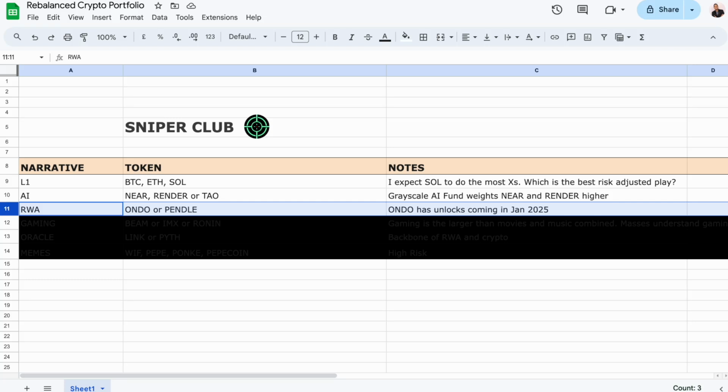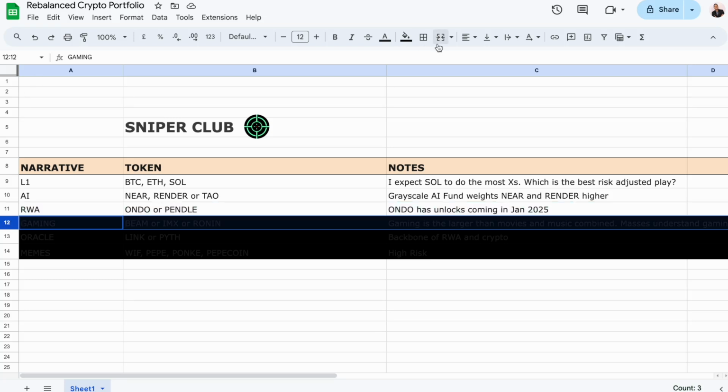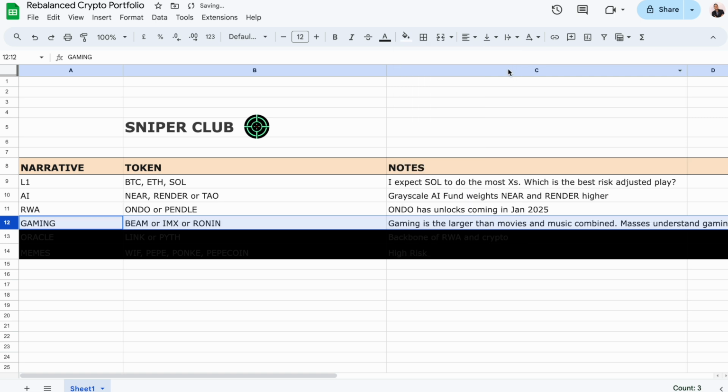But looking at where we are positioned in the market, I think we want to be in stronger plays at this time as we wait for the market to really settle. As I move on from real world assets, the next category I'm looking at is gaming. I think gaming is going to have its say in this cycle.